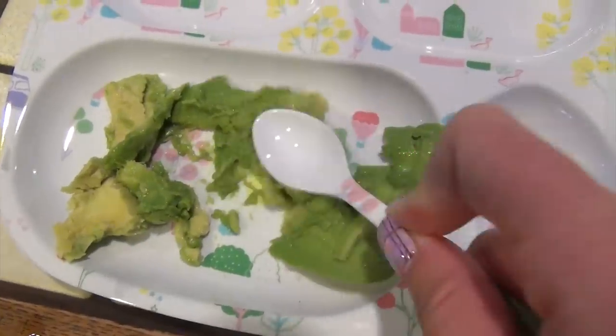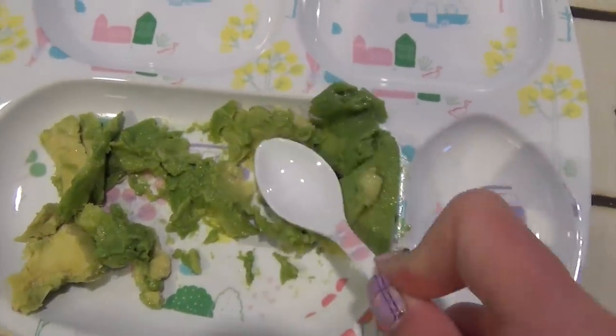Avocados are surprisingly high in vitamin C. I looked up the nutrition info for all of the baby foods that we bought to make our own baby food for Iris, and avocados have the most vitamin C out of the fruits that we got too. Isn't that interesting? We'll just mash this up extra good for her.